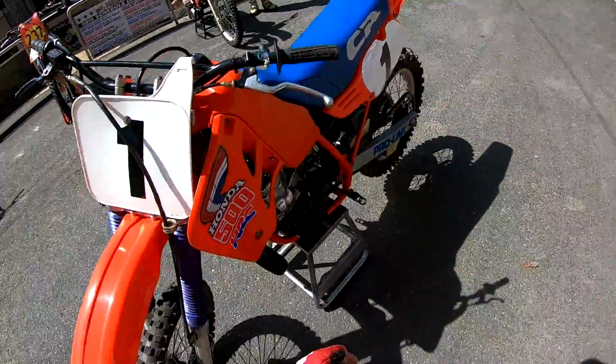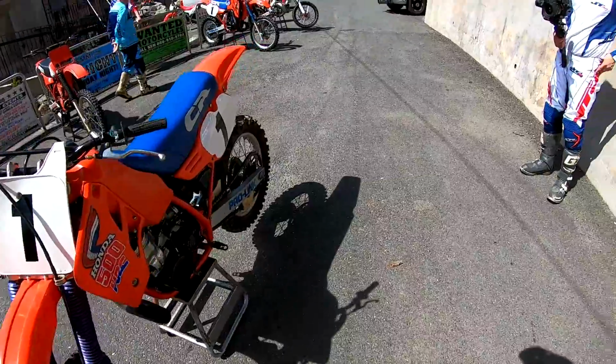You can't go wrong with a CR500, that's for sure. This thing's an absolute rocket ship. So good luck bidding on it.